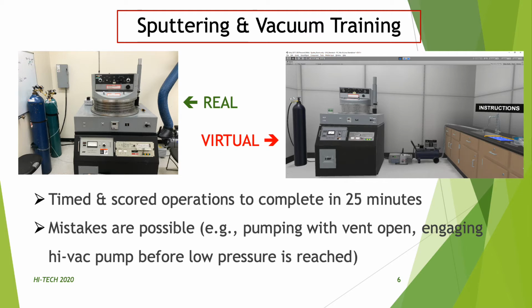An important feature we have built into the simulations is the ability to identify mistakes made during the procedure. The more serious ones lead to correspondingly higher deductions in the overall grade, and all mistakes are reviewed for the student at the end of the run.